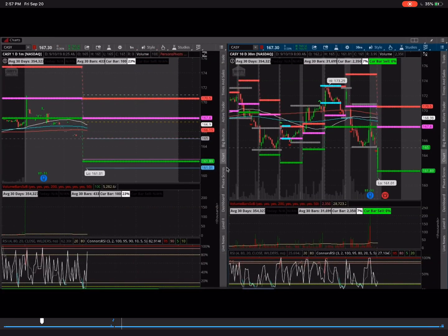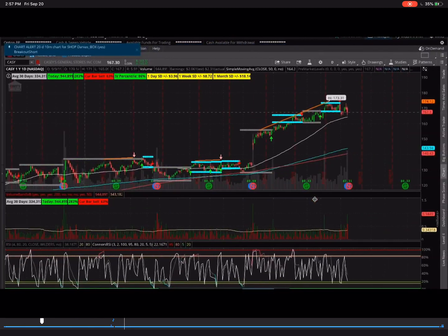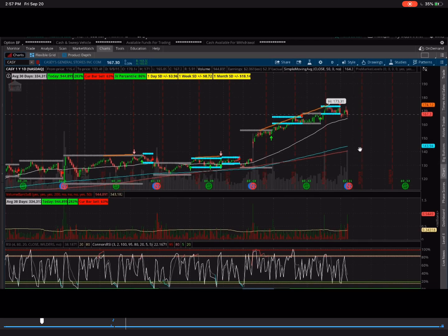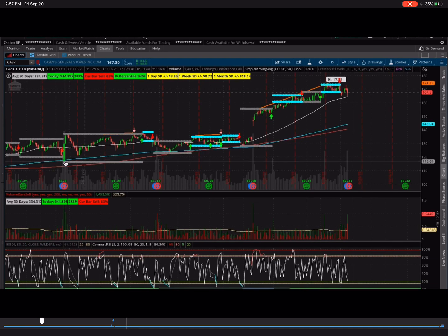All right, so looking at Casey, I really do like it because this is what it did last time it had earnings. So as you can see here, the earnings is at 231. Last time it did earnings, last Q2, it did 1.8. And look at the rally that it had right off of this 200 EMA. And it rallied hard. So this time it was 231.